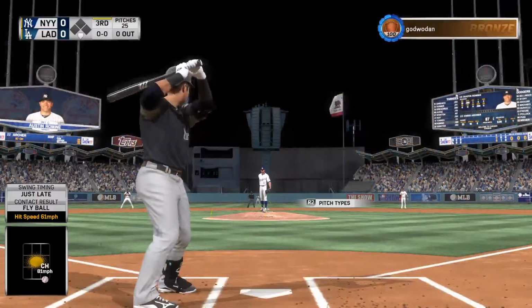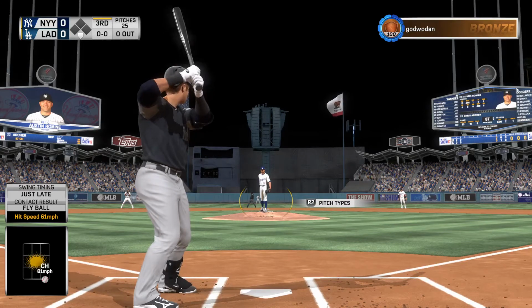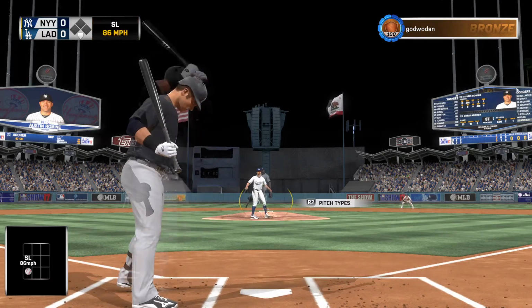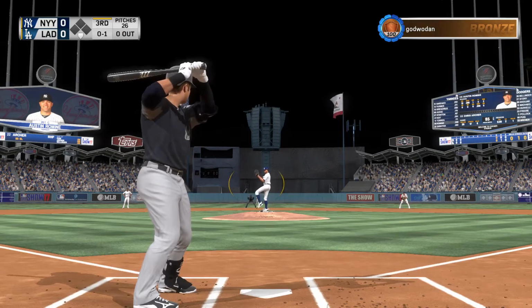Now to the plate, Austin Romine. He'll step in to lead it off in the top of the third. Austin into the windup and the pitch. Tough slider over the inside corner for a strike. The 0-1 pitch.